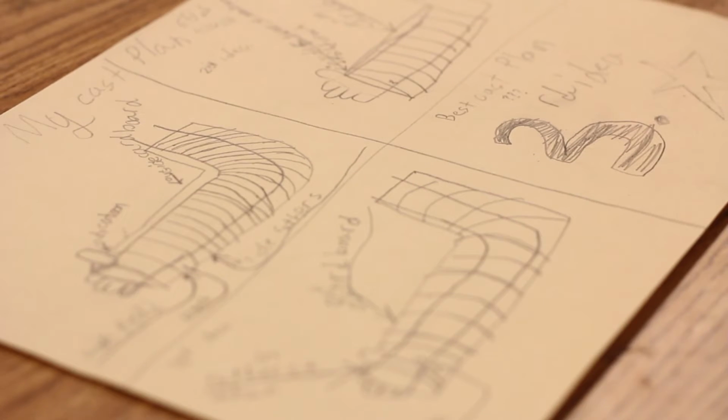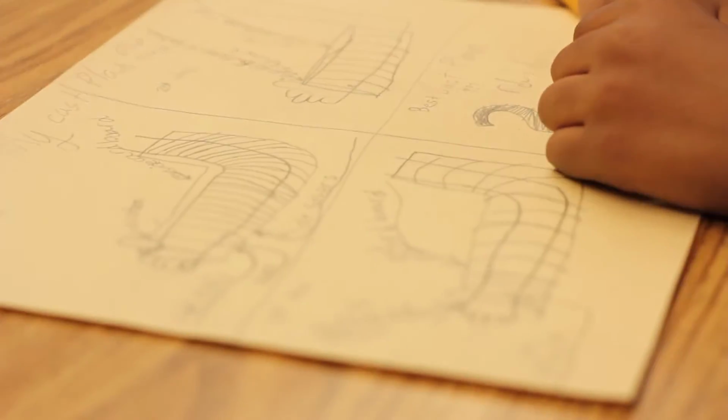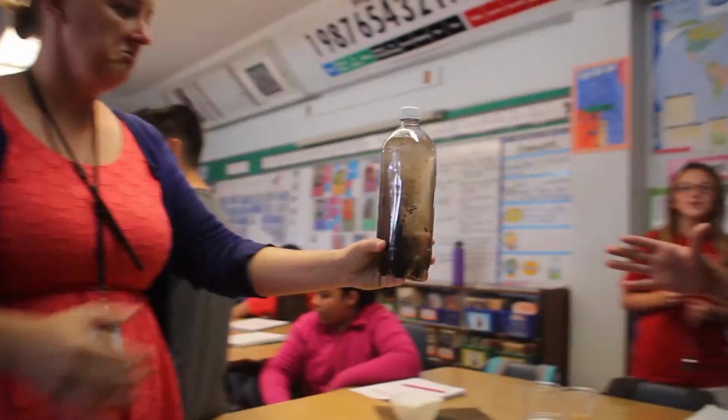What I did right here was I designed the cast plan for Angelina, who broke her arm, and this is my best cast plan, which was the third one.